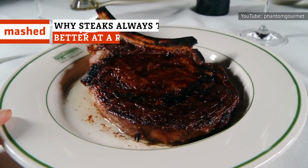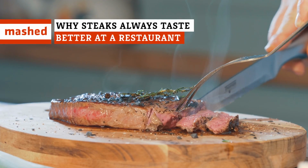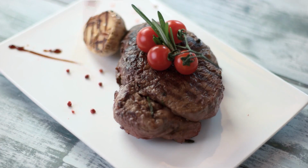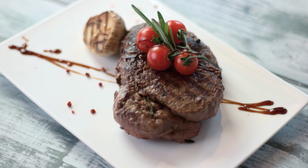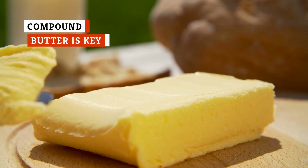Is it the dry-aged meat, that flashy finishing sauce, or is it just your mind playing tricks on you? Steaks at home never seem to hit quite like they do at a restaurant. Here's why. Butter, such a simple and widely used ingredient.